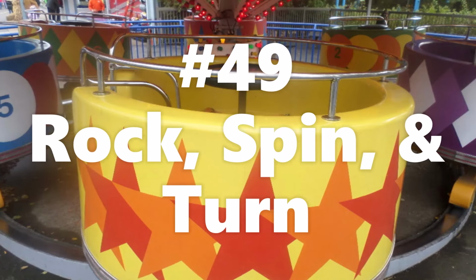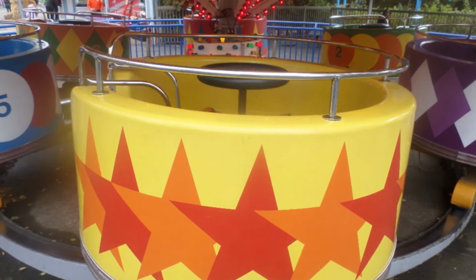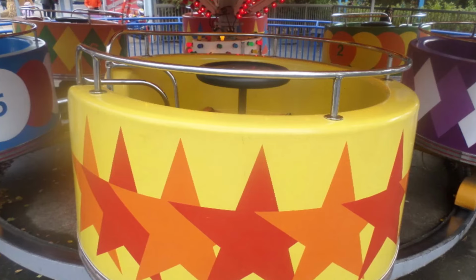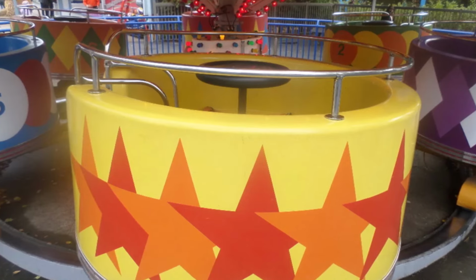Number 49 is Rock Spin and Turn. This one's kind of like a tilt-a-whirl, sorta. It's more like a teacup ride, I guess. And I like those, so it gets a bit of higher ranking.